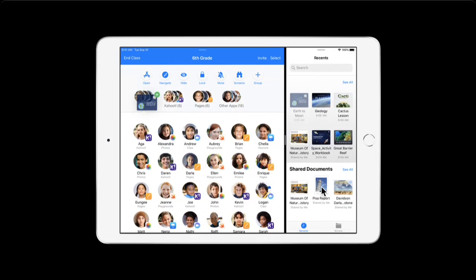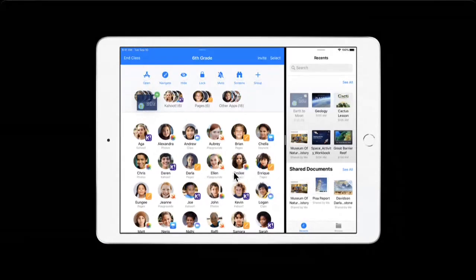You can easily just take your finger and drag that file either over to the whole group of kids or to an individual kid. I always use this if I had a kid that came into class late and we had already gotten started. I could easily drag a file or a photo right to that student. Another really fun, yeah, it's so great.